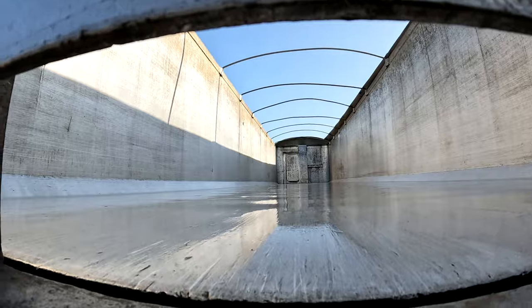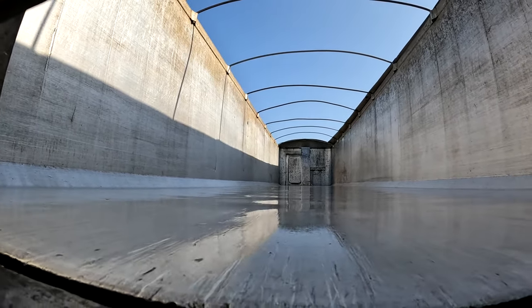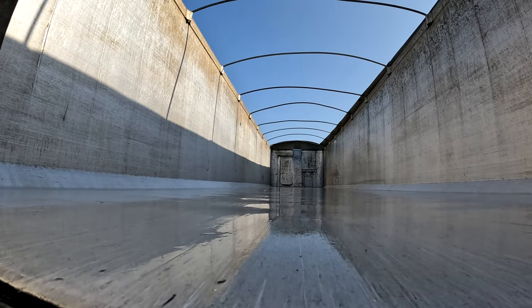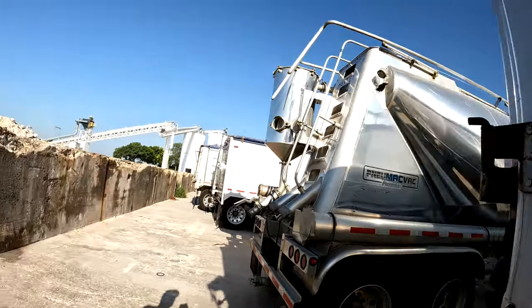So there's the freshly washed trailer. You can see it's still got some wetness on the bottom, the floor, but that'll be dried up here in about 15 or 20 minutes, as hot as it is.